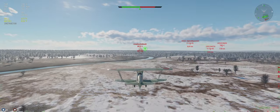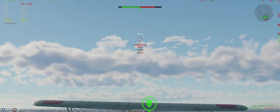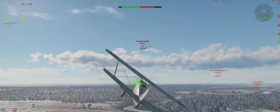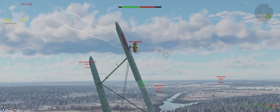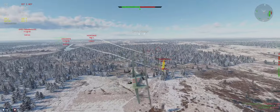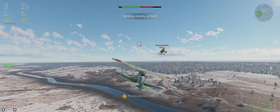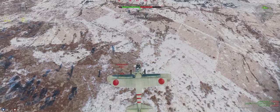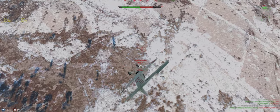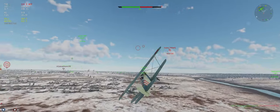Not sure where I'm missing, but I'm definitely missing. There we go, a few hits. Got him to move. We're alone with him over here. I just checked the radar, so we don't have to worry about his teammates doing anything mean to us. Go ahead and take the WEP off. We either got his engine or he cut it off. That was interesting. Sometimes people cut it off so that you go past them. Not quite sure what happened there, though.